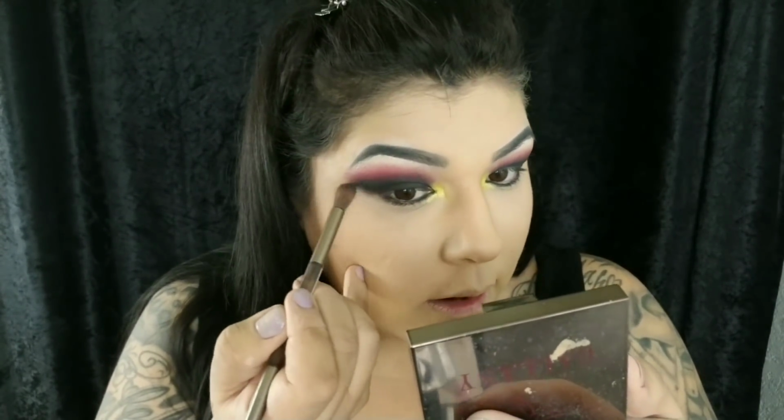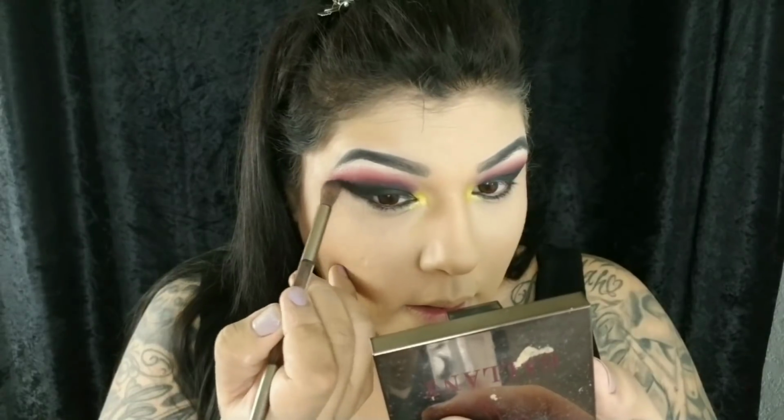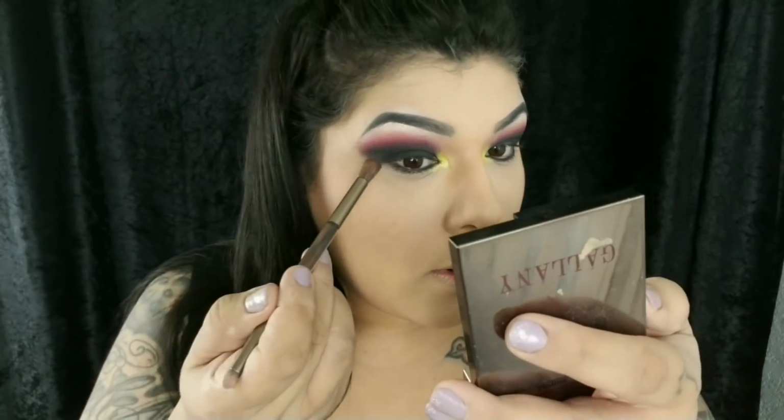Little blending around the eye just to make sure everything blends together and everything's nice and smooth.